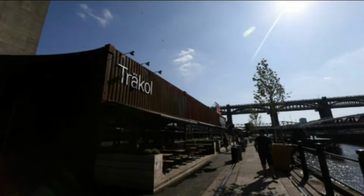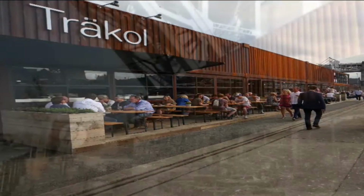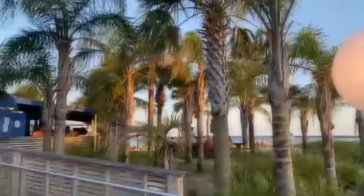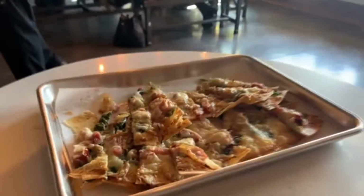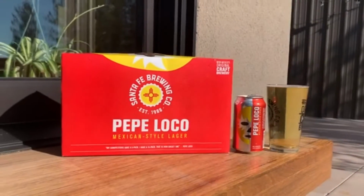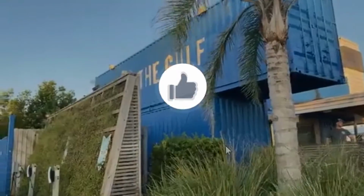Today, join us on a culinary journey like no other as we explore the innovative world of shipping container restaurants. From bustling city streets to serene waterfronts, shipping container restaurants have revolutionized the dining experience, blending modern architecture with sustainability. So whether you're a foodie seeking the next big culinary adventure or an architecture enthusiast marveling at ingenuity, buckle up for a thrilling ride through the world of 7 creative shipping container restaurants.